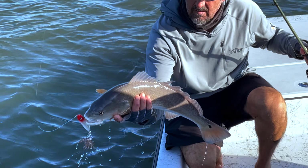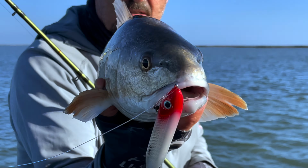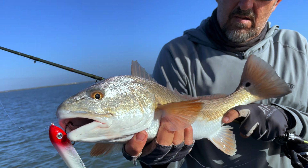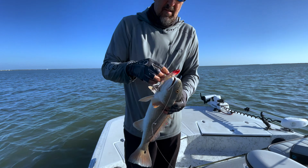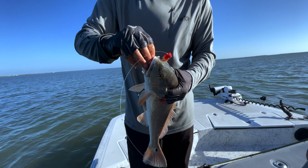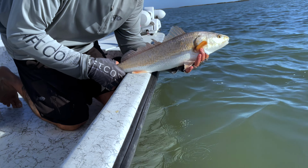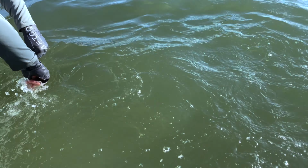Beautiful 24-inch redfish, really feisty this morning. The water temperatures are cool. These guys are full of energy right now because of the water temperature. They really have a lot of fight in them. This guy had a little torn up fin on top, looked like he'd been doing battle. We always like to promote conservation. We like to put some fish back in the water, so we're gonna let this guy swim away to fight another day.